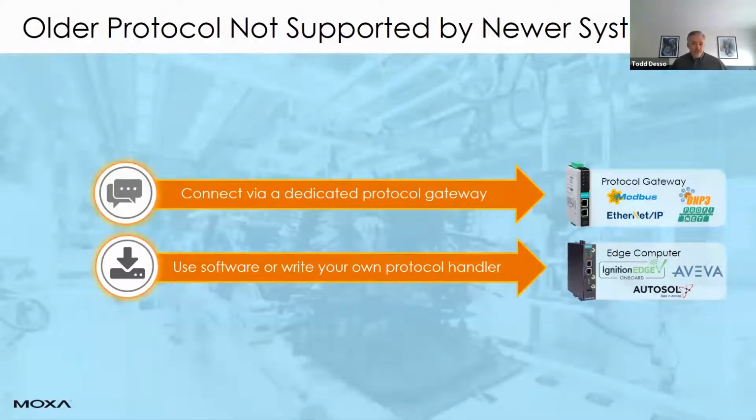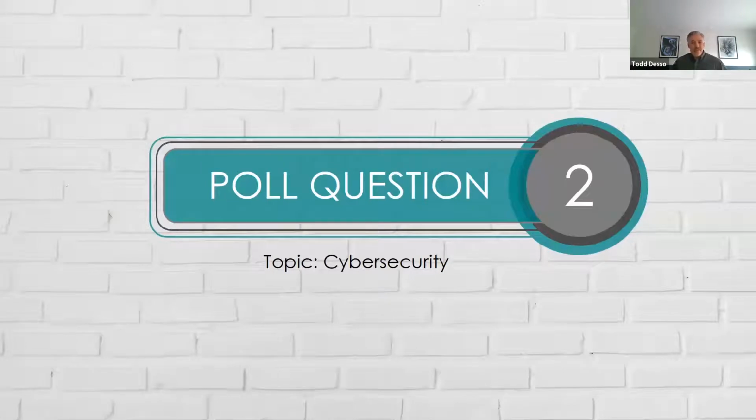So moving to our second poll question, let's focus on the next challenge, cybersecurity. That question being, how are cybersecurity concerns impacting equipment deployment, maintenance, and upgrade efforts? Customers are dictating cybersecurity requirements and are struggling to meet them. Corporate IT is mandating cybersecurity standards, equipment qualifications. Our OT group has decided on our own to implement measures to protect our operations. And last, we have no direct impact, but we want to understand the lay of the land. So let's give that a few seconds as we collect the results.